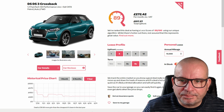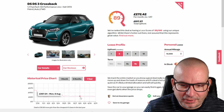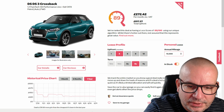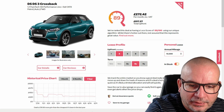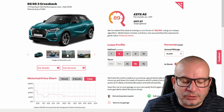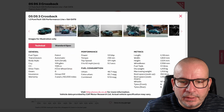It's the DS3. So this one's 817 up front and 272 a month. And it's a really good price. So that was up at 563 at one point. And then it's been floating around the 260, 270 mark for quite some time now. But it's a good price and a great little car and really good value for money at that price. 131 horsepower, 9.2 seconds to 62, sorry.